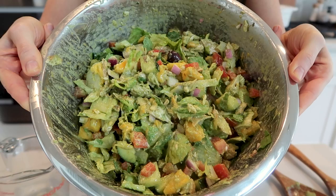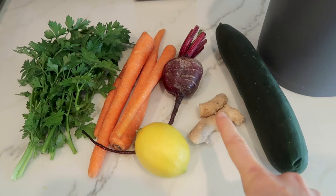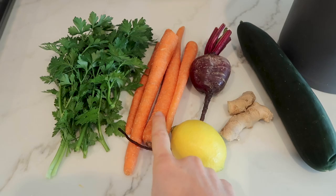All right, I'm about to make my glowing skin juice recipe. We have one cucumber, some ginger, a lemon, one beet, some carrots. I would say about 3 to 4 carrots, depending on how big they are, and a little bundle of parsley. So let's do this.